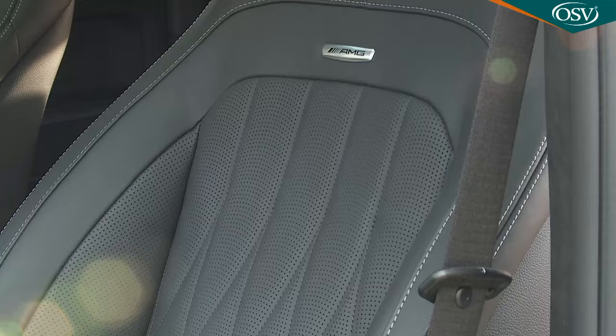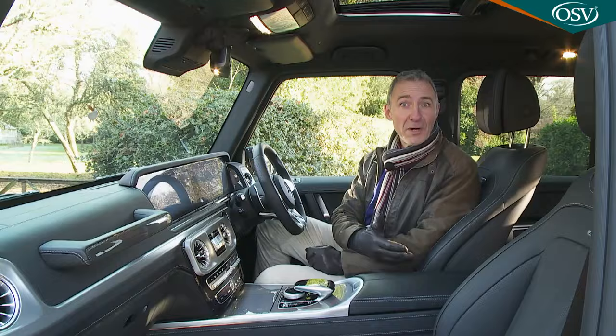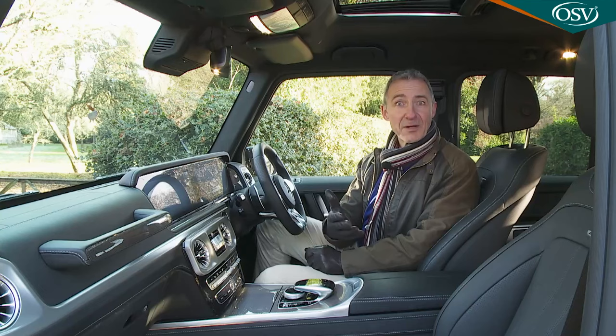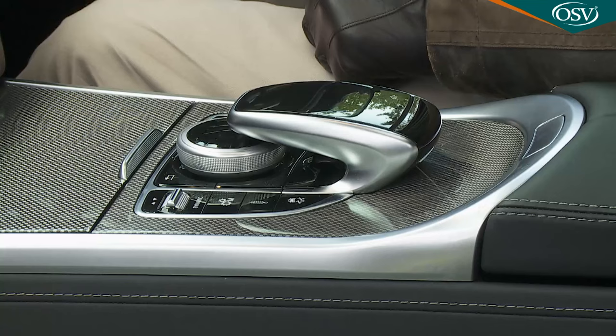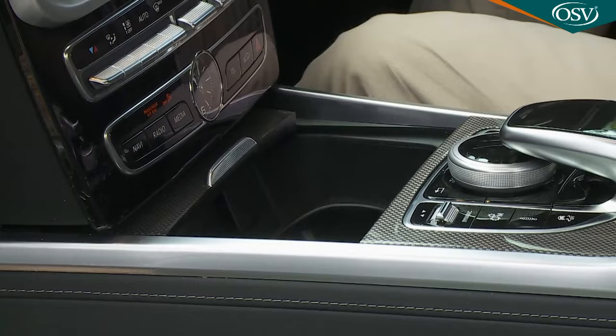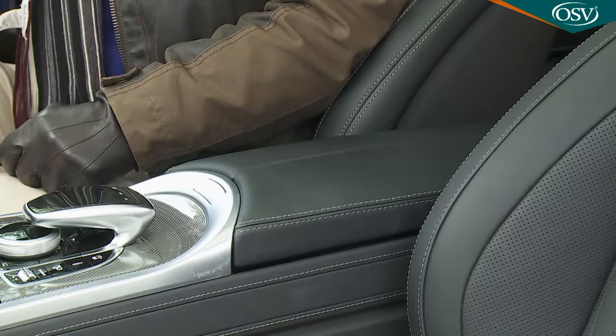Most owners will want the superb leather seats trimmed in this quilted Nappa leather, and the G63 gets them in standard active multi-contour form with side bolsters that adapt themselves through the corners. You can get various bespoke finishes for this area around the infotainment controller at the bottom of the center stack. That trimming also extends forward to cover this lidded cup holder area that rather neatly includes a slot for the vehicle key. There aren't many other areas to put things.